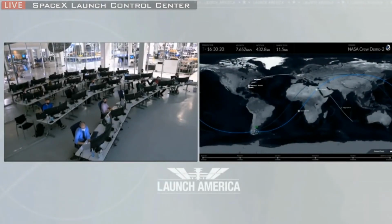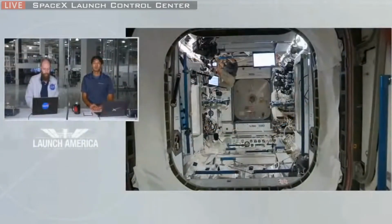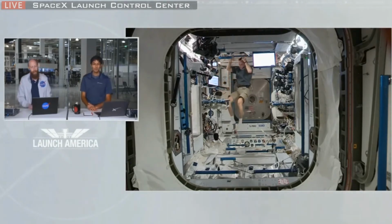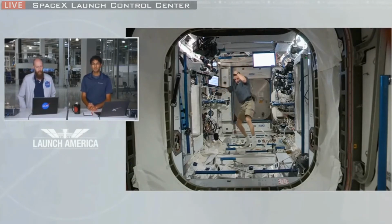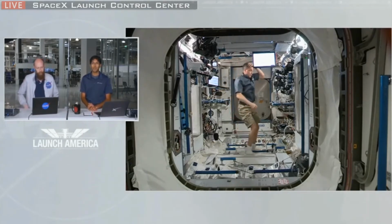So Dragon getting really close. It's getting really exciting now. We just heard we have the go for the approach initiation burn. That's coming up in about, let's see here, we got an updated time. We're expecting that to start at about 5:11 a.m. Pacific, 12:11 UTC. Yeah, so less than 20 minutes away.